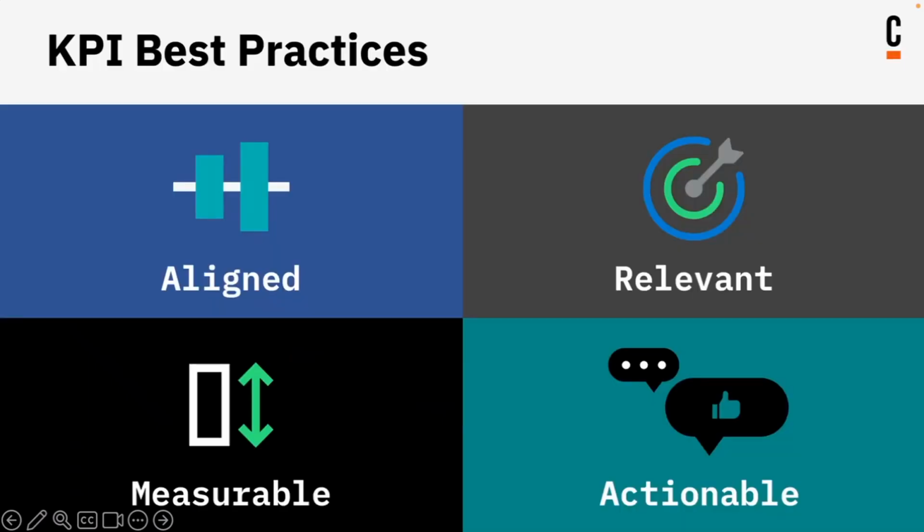So first, let's review some key considerations for selecting KPIs. They need to be aligned. So that means that they're aligned to the overarching business objectives to ensure that the process orchestration effort contributes to the customer success. They need to be relevant. So each process may require unique KPIs that are tailored to its specific requirements and characteristics. It's also crucial to know your audience and ensure that the metrics that you surface are providing the necessary information they need to succeed in their role.